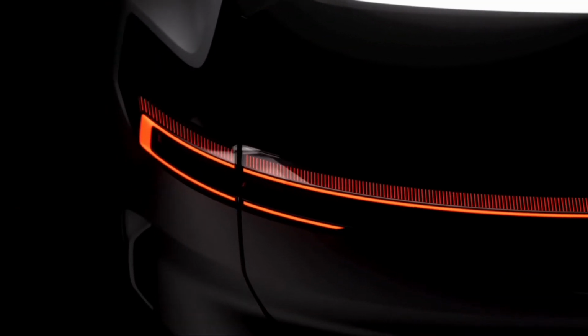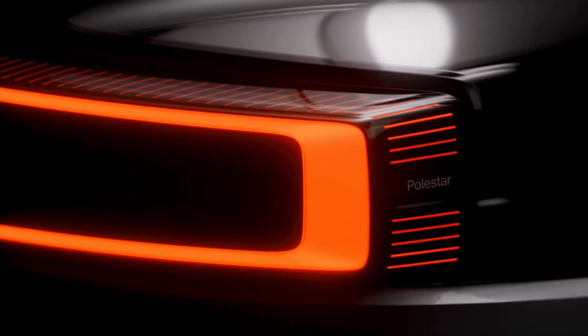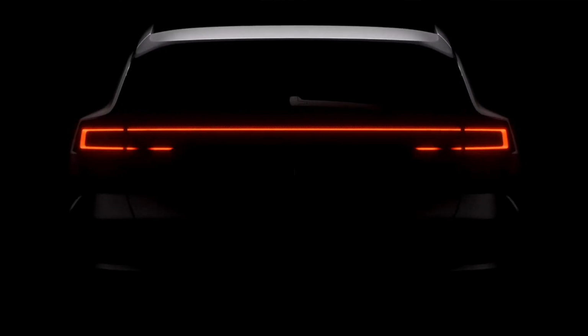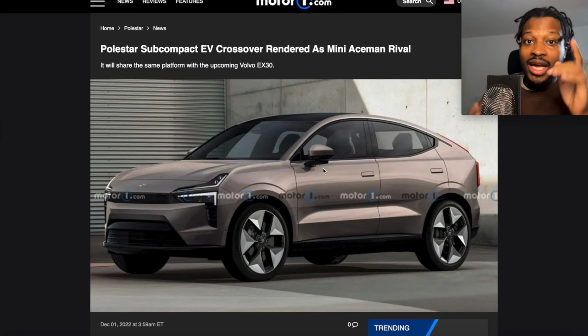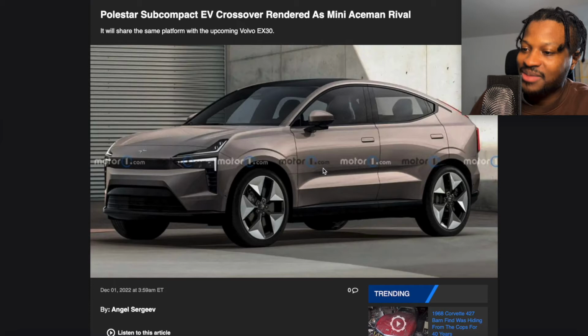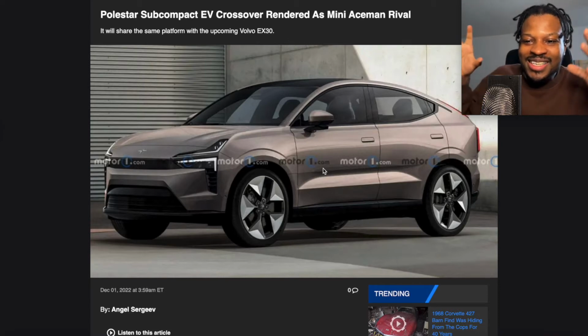Something I did find quite suspicious: the rear looks very similar to the Volvo EX40 Recharge or XC40 Recharge. Names are confusing, but the 40 Recharge. The rear looks very similar, could be built on the same platform, but you notice the front of the vehicle is very squashed. No vehicle comes out looking like that. It looks like a damn bus. That was deliberately rendered, so it looks different from the original. Trust me, that was quite deliberate. They probably just did that at the last moment and said, let's change it a little bit more so it looks different.